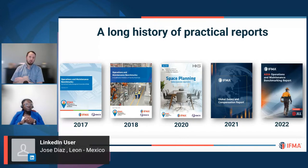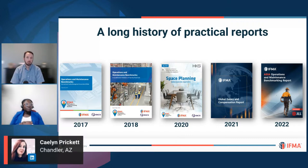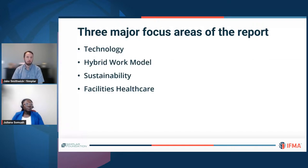And then in 2022 and 2023, we have expanded globally in terms of benchmarks across major different areas. In fact, we just finished up Africa, Asia, the Middle East, and other regions are also on the docket to provide benchmarking data from a global standpoint. The reason why we talked about this history of practical reports and what's been done here is that it informs us or gives us insights as to what the major focus of this report is going to be in the future.